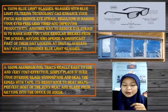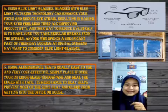They're really easy to use and very cost effective. Simply place it over your interior glass window pane and seal the edge with tape. It is resistant to heat and helps prevent most of the sun's heat and glare from getting into the office and house.